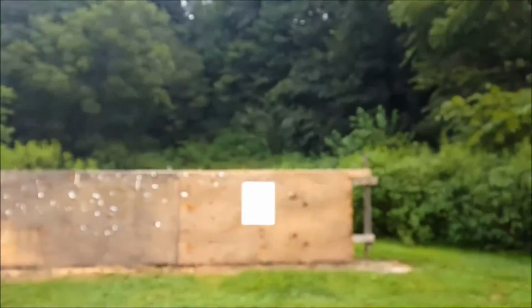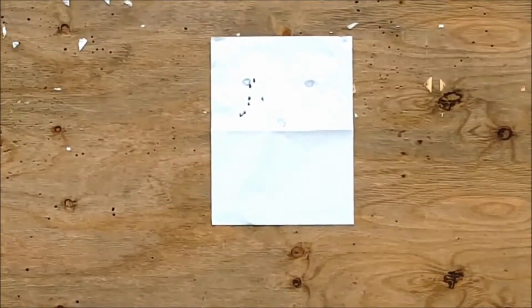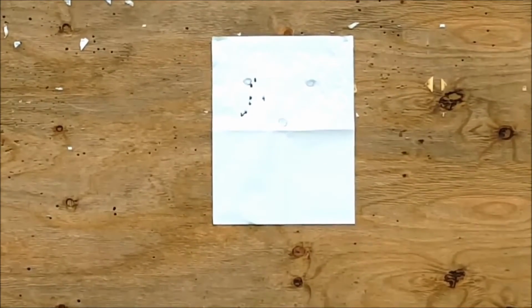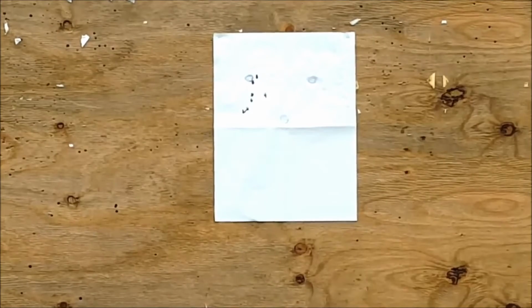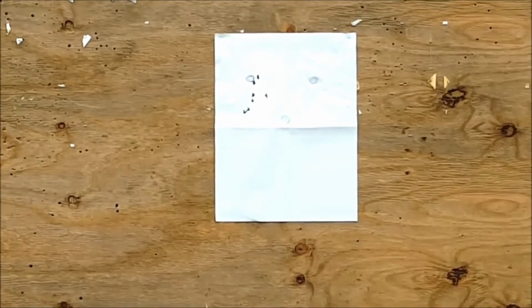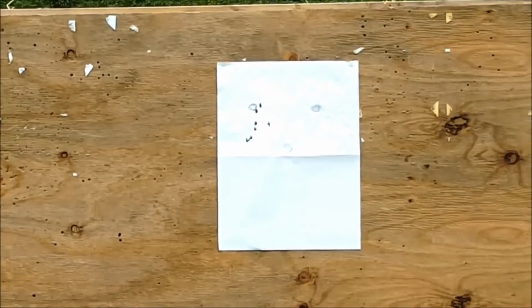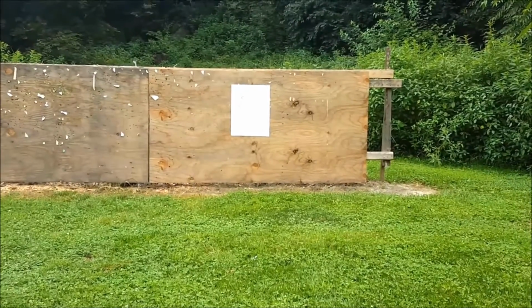Alright, just so you can see what I'm doing here on that dot, let me zoom in. The first few shots were low, figuring out the hold on this. At 21 feet here, you do have to hold on or over the aiming dot to get your hits. And with the pace I'm shooting, I'm not really going for extreme accuracy now, just making sure the gun runs.